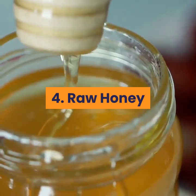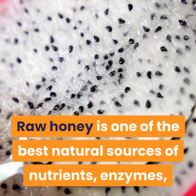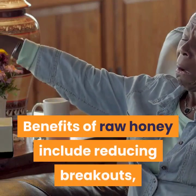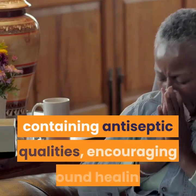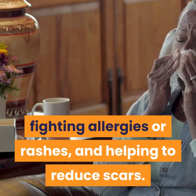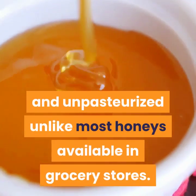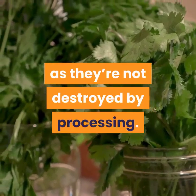4. Raw honey. Raw honey is one of the best natural sources of nutrients, enzymes, vitamins and skin-boosting acids. Benefits of raw honey include reducing breakouts, providing moisturizing properties, containing antiseptic qualities, encouraging wound healing, fighting allergies or rashes, and helping to reduce scars. Raw honey is unheated, unprocessed and unpasteurized, unlike most honeys available in grocery stores. Therefore, it is able to keep all of its nutrients intact as they're not destroyed by processing.